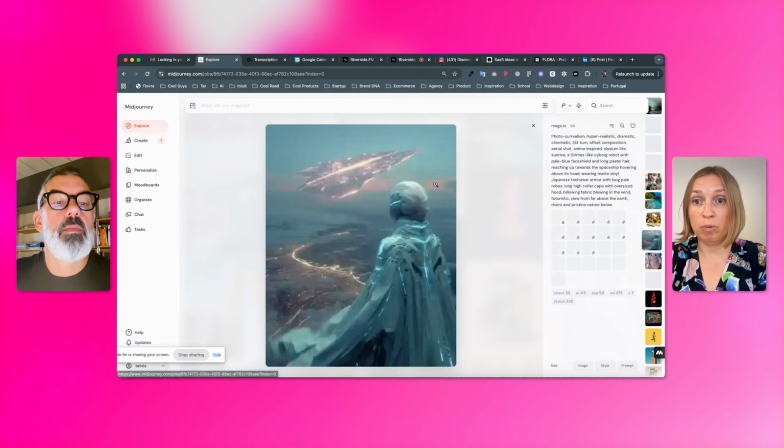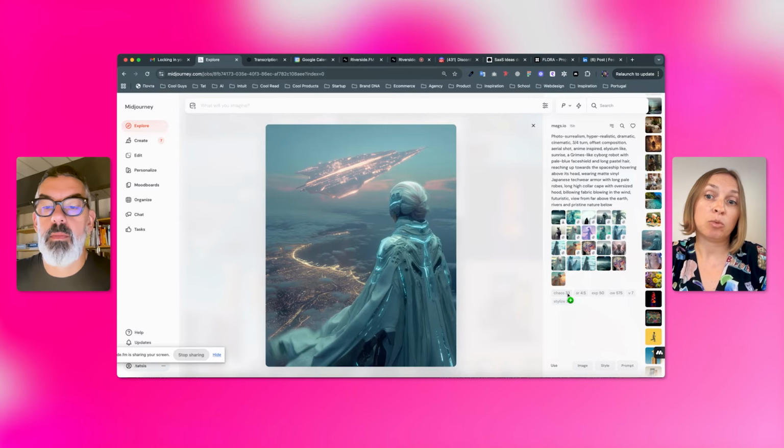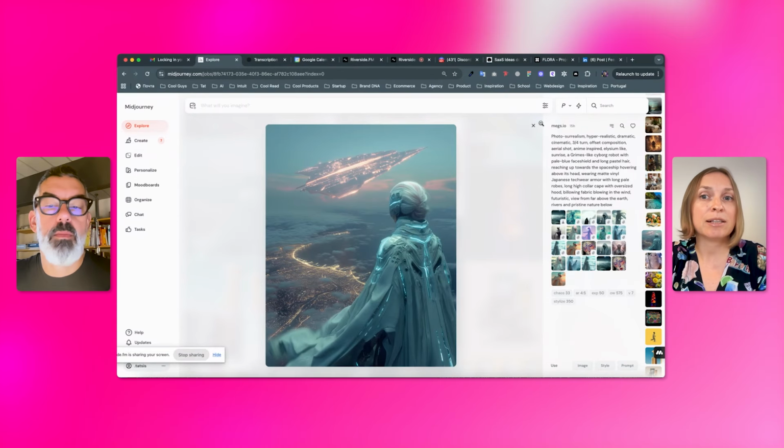Each image you can open and source the prompt. You can see what reference images were added, what parameters were used, and this is like the new Pinterest, but better. Midjourney is trained on 4.5 billion of styles.